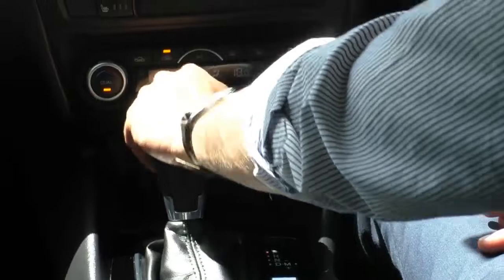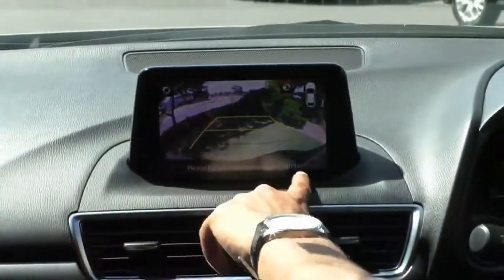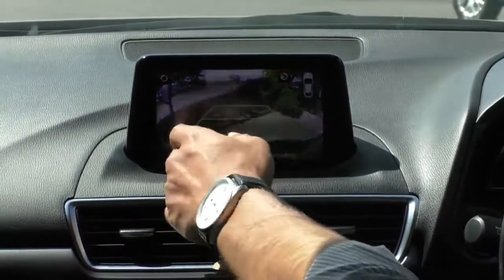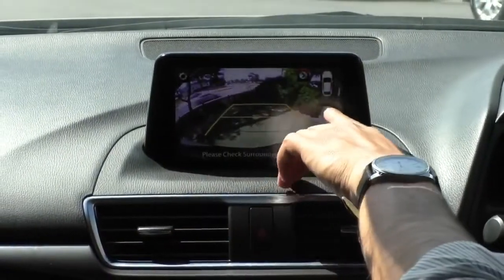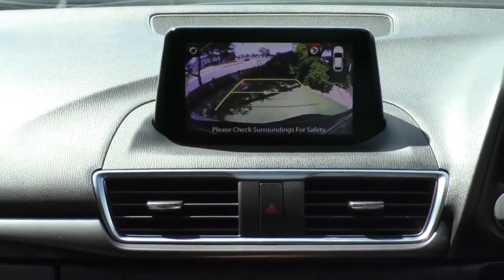Now taking a look at the gear shifter, if I actually bring this into reverse, you can see the reverse camera that actually comes mounted under the boot lip there. Very clear to see. It does have a reverse sensor, so it's just beeping because of the bushes at the back there, but you get the camera and the sensors.